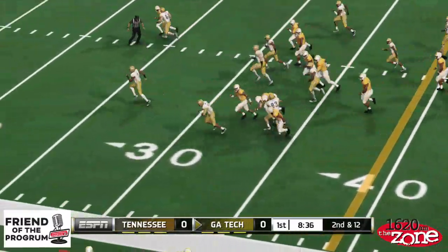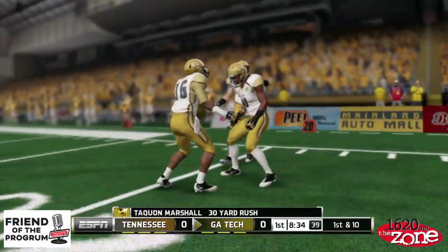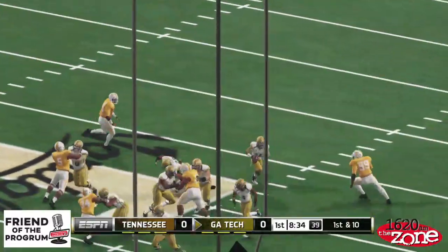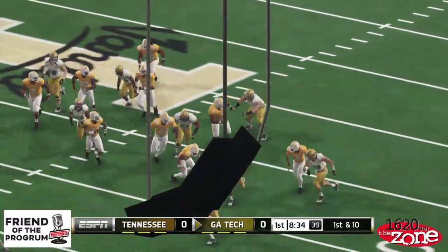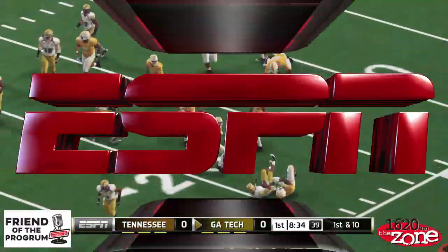He's at the 40. He's at the 30. And he's finally taken down at the 21-yard line. So with that run, they pick up another first. It's a nice job again up front by the offensive line. They're doing a good job of neutralizing the defensive front, and it's allowed them to move the ball down the field.